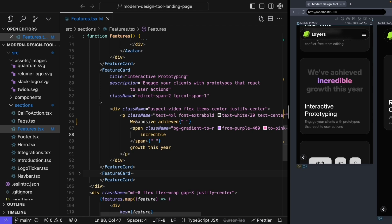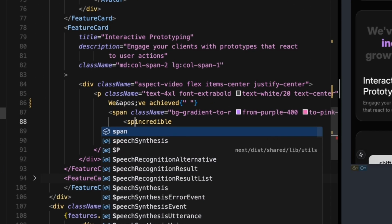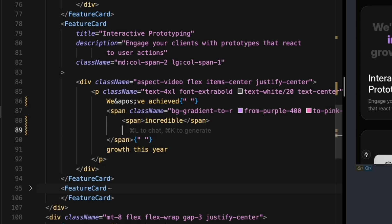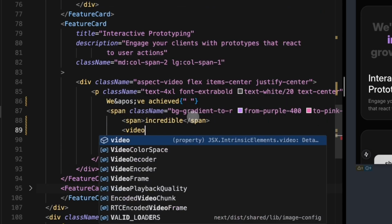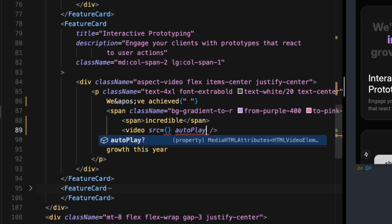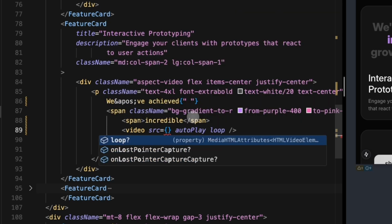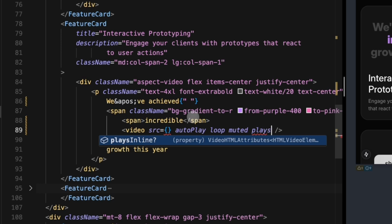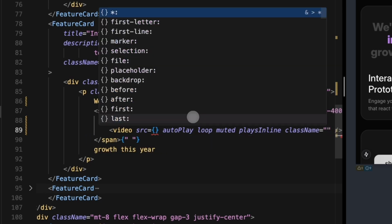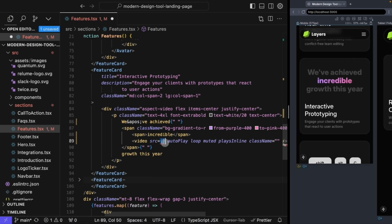All we need to do is go ahead and wrap our word incredible in a span tag just to set it apart from the video element that we're going to use. And then we're also going to create a video element here, and we need to go ahead and give it some props. So we are going to have to bring in a source, which we haven't done yet. So I'll just go ahead and leave that empty for now. We're also going to say autoplay because we want it to autoplay when it's shown. We're going to loop it. It is going to be muted. Plays inline is also going to be in there. And we're going to give this a class name that we're going to get to as soon as we actually bring this video in and see what it looks like.